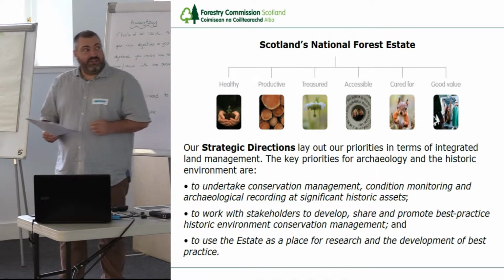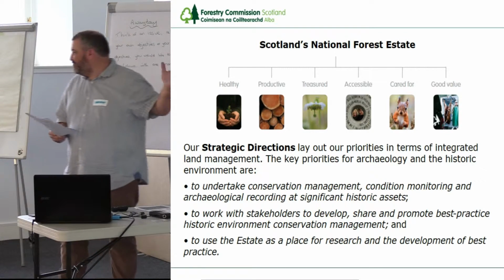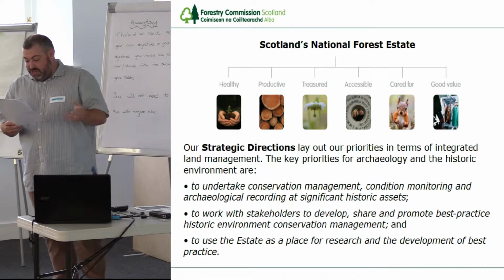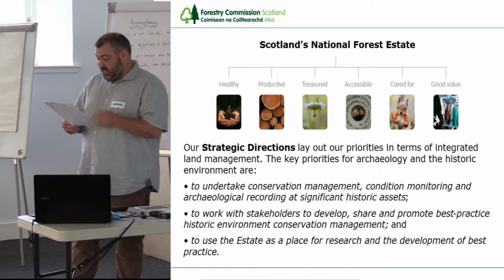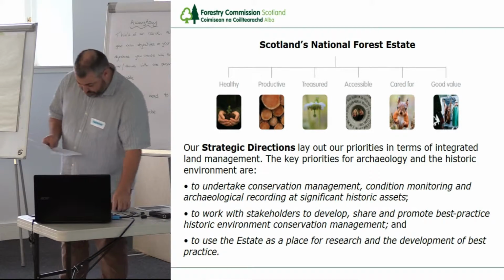How can our strategic directions be this good? I hear you ask. It's because I wrote them. I was given the chance to write my own strategic directions. Over the last few years, we have worked with Archaeology Scotland in several of these key areas, from advising on our learning resources to undertaking conservation management initiatives via the Adopt a Monument project.